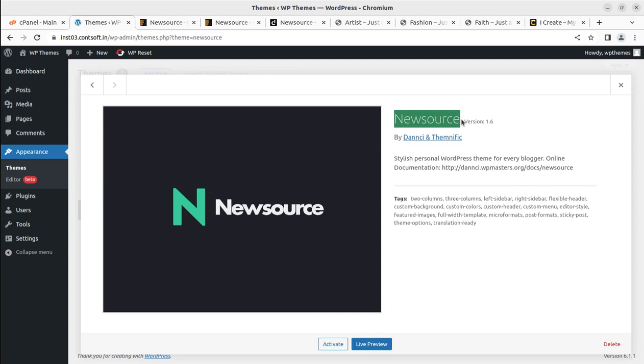So this is NewSource version 1.6. As of date, this is the latest version with me. When you order the theme, you might get an updated version, but the installation process and the features will remain almost the same. This is NewSource by Danchi, a stylish professional WordPress theme for every blogger, and you can follow the online documentation as well. Let us activate the theme.